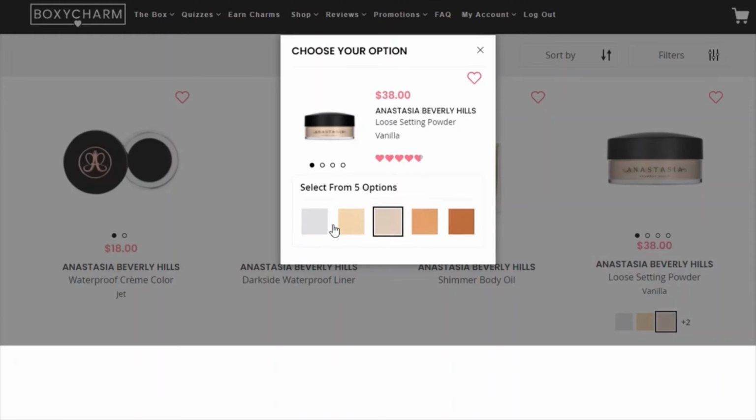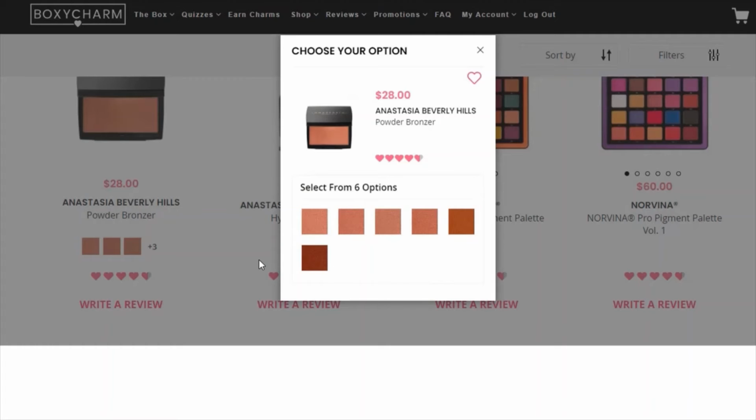But anyway, I was considering this. However, I realized I do have a fair number of loose setting powders, and you really can only use one at a time. It's not like a mix and match situation like the bronzer would be, so that's why I went with the bronzer instead. But I think the setting powder would have also been a cool choice. And then here's the bronzer. So there were 6 shades of this as well.